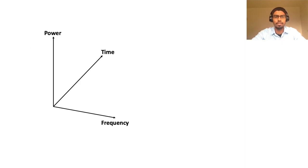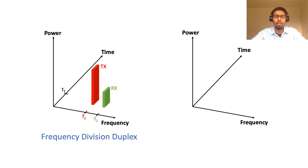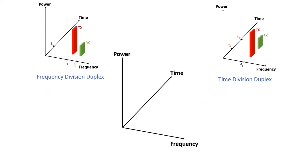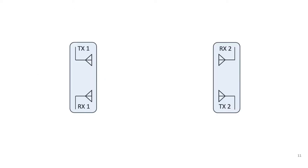In a more formal setting, in half duplex communication, the radio transmits and receives in two different frequency slots at the same time or in two different time slots at the same frequency band. However, in a full duplex communication radio, it transmits and receives at the same time using the same frequency band. This has the potential to increase the throughput by almost twofold.